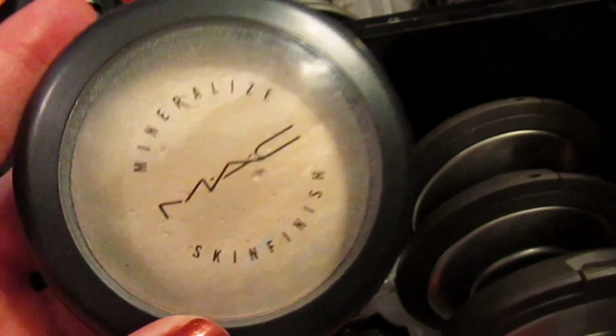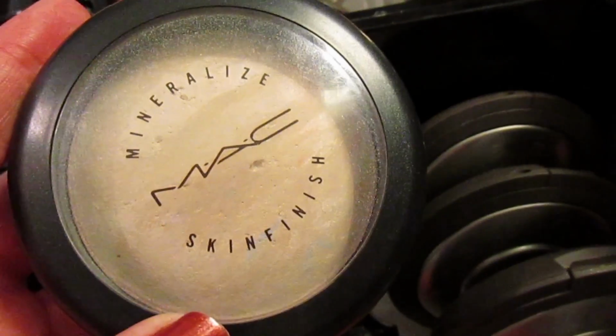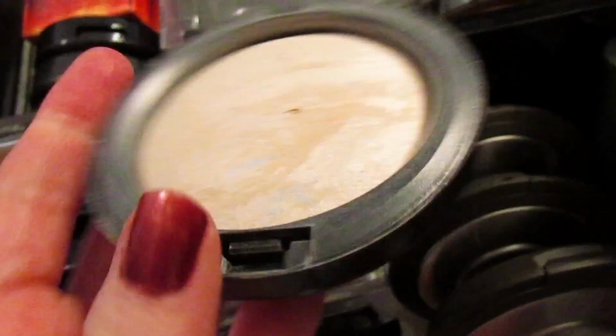One of my favorite products ever, the MAC MSF in Lightscapade. I've used so much of this, you guys. Like, look at that. Oh my god, I love it. And my friend Anna gave that to me from Poland, so that's even more special.